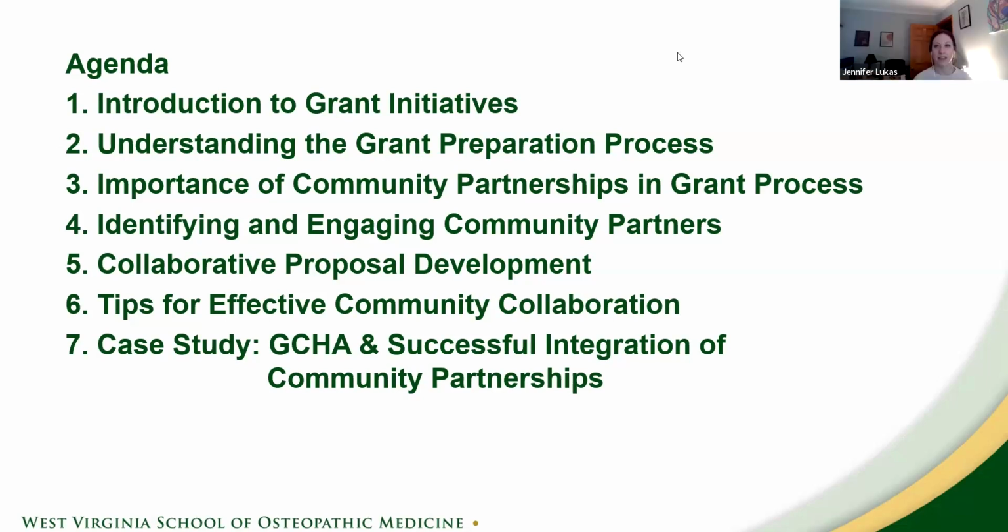Okay, switched mics. So our agenda for today: we're going to introduce grant initiatives. We're going to understand the grant preparation process. We're going to look at the importance of community partnerships in the grant process. We're going to talk about how to identify and engage community partners, collaborative proposal development, and tips for effective community collaborations. And then we're going to look at a case study with the Greenbrier County Health Alliance of an example of what other communities can do.